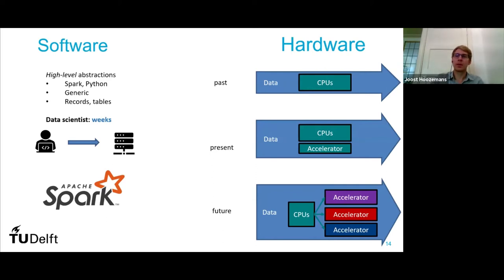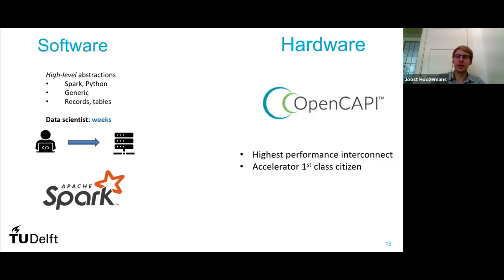So this being said, I guess this is also the reason that we're considering OpenCAPI as a very important component in these future systems, not only because it's currently the highest performing interconnect, but also because it allows your accelerator to function as a peer of the CPU instead of being a slave device.